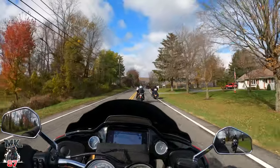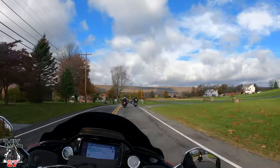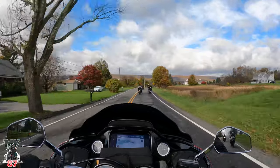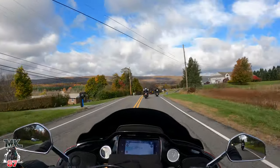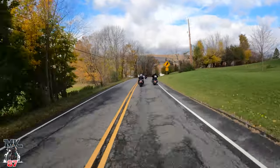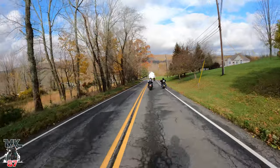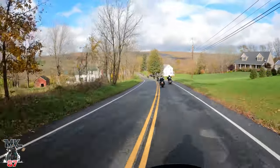Look at this, man. This is beautiful. This is beautiful right here. Take it in, folks. Look at all these beautiful colored trees. Orange, red, green, yellow, brown. Oh, man. This is awesome. What a view. Something about these views, man. It's the views for me.